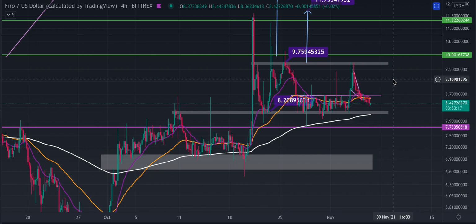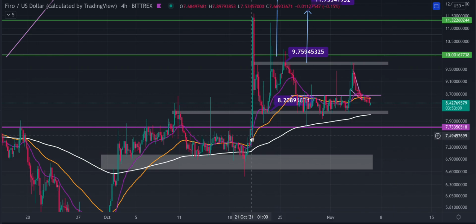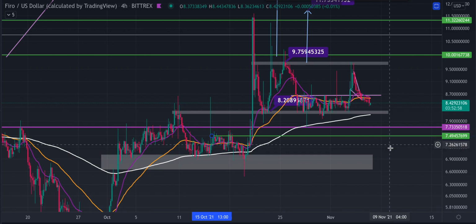And I've given you targets now. $8.20, lose that, $7.70. I don't see us losing $7.70, but worst case, $7. I really don't see that either. I think if you even lost $7.70, you'd only come down to $7.50. So I'm going to put that in right now for you guys. That's $7.50. Okay, $7.49, $7.50. So that would be your next target if you lost that. But I'm not seeing this at the moment.